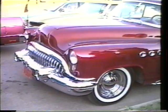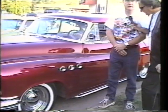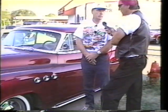It's shining, and what size engine's in here? This is a GM 350 ZZ4 crate motor. It's a new motor right from Chevrolet. Oh, it is? Has aluminum heads, and it's a brand new motor with the warranty and everything. Can you open your hood? Sure.